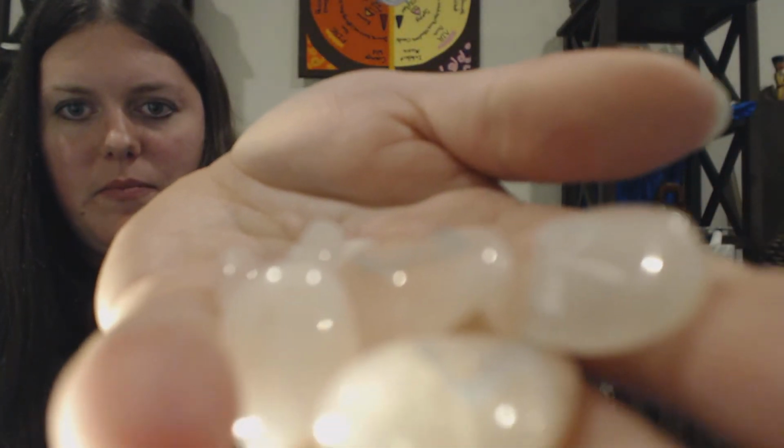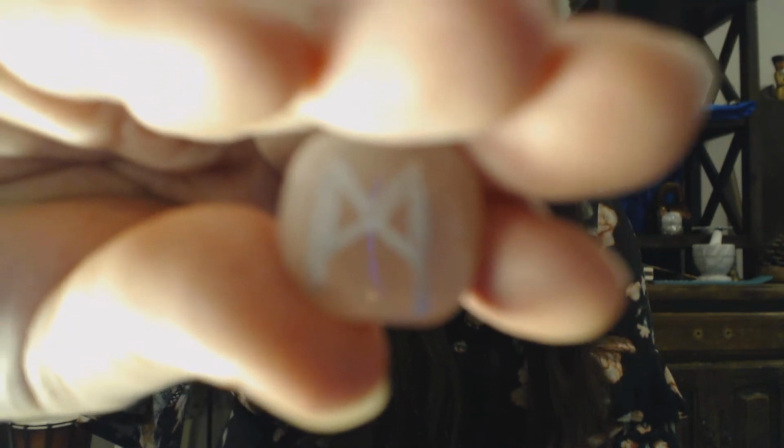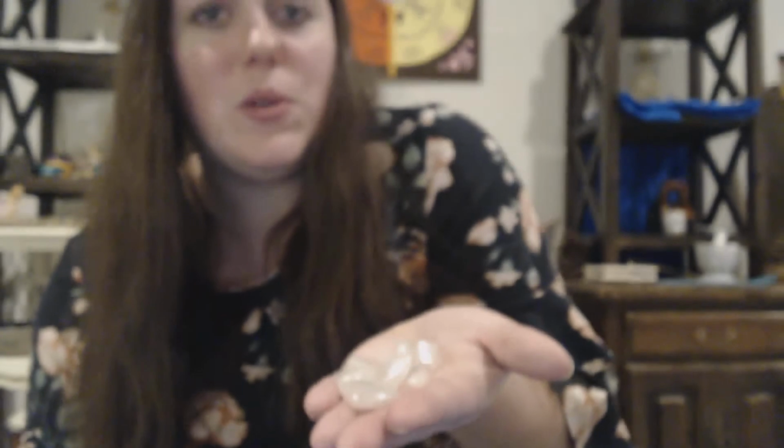Don't focus on me, camera. Here, I'll show you a couple of them. If the camera wants to focus on it. There you go. Sometimes the little ones it doesn't like to focus on. So those are the runes that I have. I have various size rose quartz, as you can see, that I took and made my own runic set.